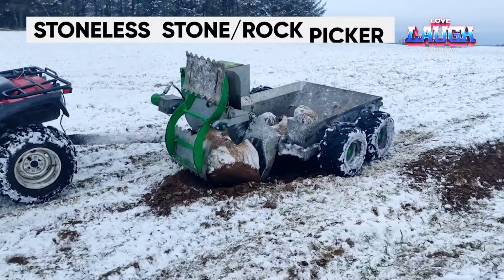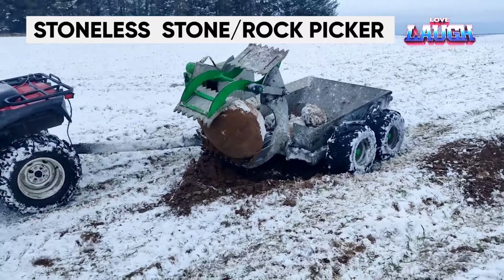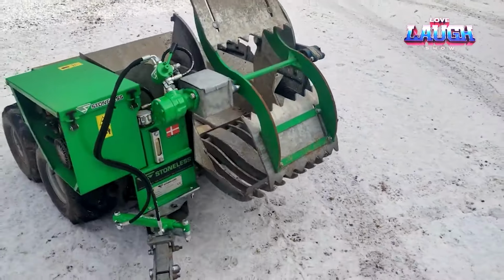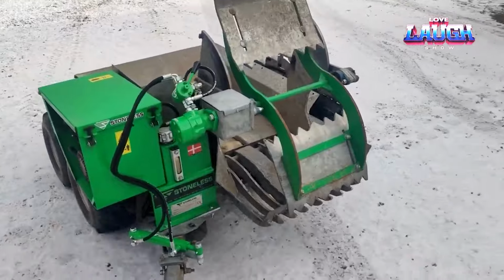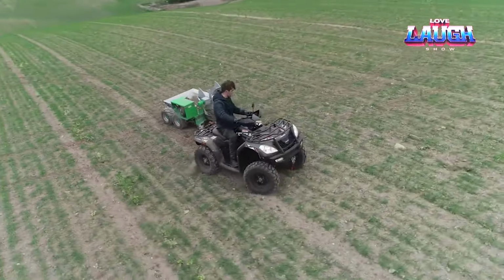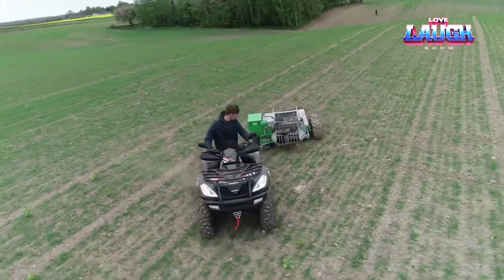Ever spend ages backbreaking yourself picking rocks out of your fields? Well, meet the Stoneless Stone Rock Picker. This attachment is a game changer for farmers. Designed specifically for ATVs and UTVs, it lets you pick stones from the comfort of your seat.